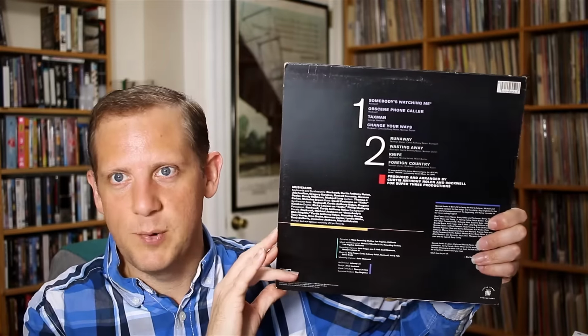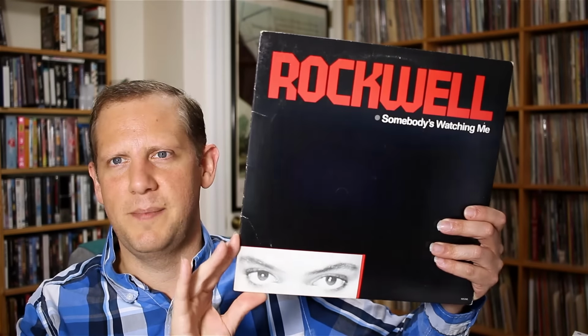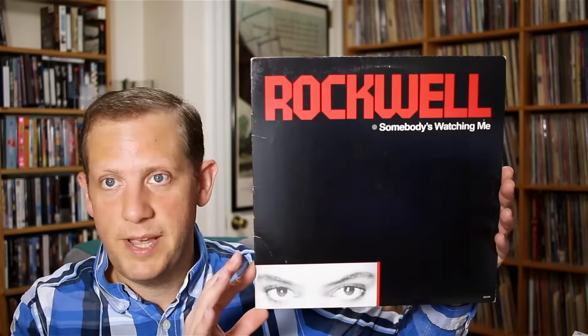Rockwell is Berry Gordy's son, but did this after being kicked out of the house, had some problems with his father, but I guess they somewhat made up. They did record this album without his father knowing, so traditional Motown label, purple label there. So yeah, Rockwell, good 80s pop album.